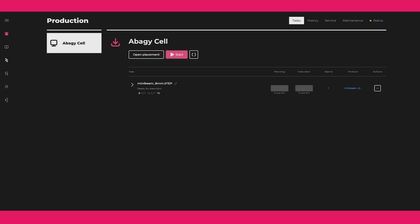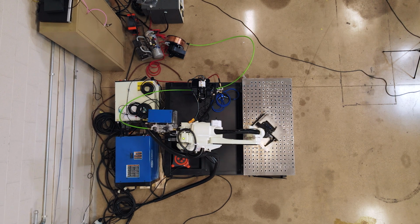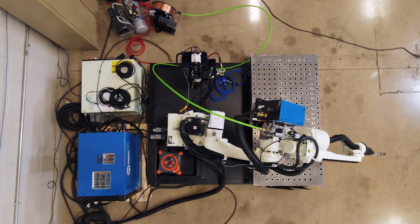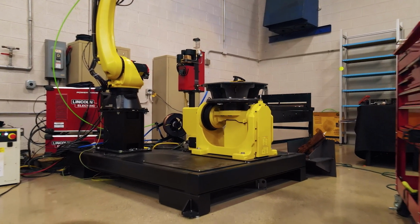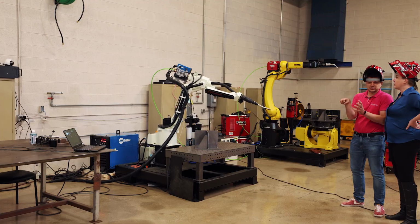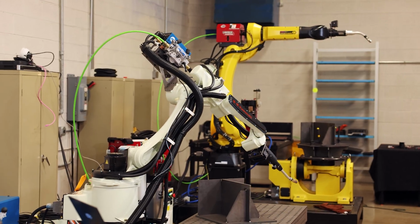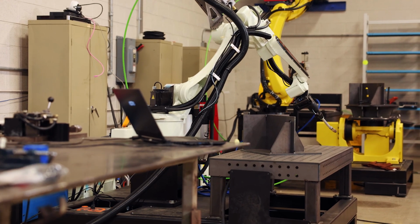And now I am. Okay, so press and hold. Okay, it's starting. So there's a difference in the way we scan this part on this cell and on the other one. On the first one, we were utilizing the positioner. We were moving the part around and the robot was steady. Right. And this is stationary. Yes, and that's why this guy has to just run over the volume to cover it, so it can get a full scan.